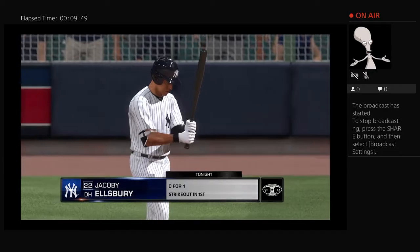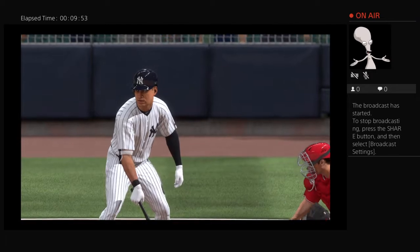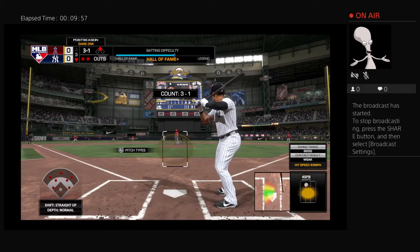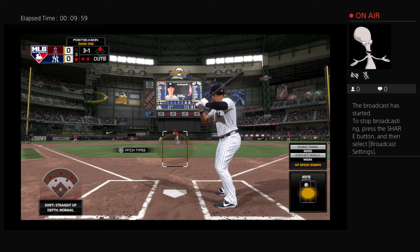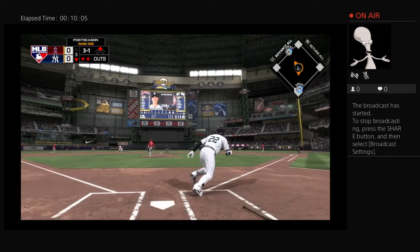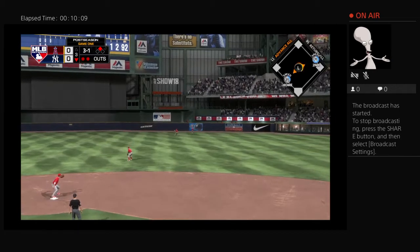Yeah, this one was starting to look like it was going to be one of those 1, 2, 3 easy innings. But now all of a sudden, they have the go-ahead run standing out there at second base after the 2-out double. Big moment here. Set. Here's the 3-1. Lined hard toward right center. That gets down, and the inning will continue.